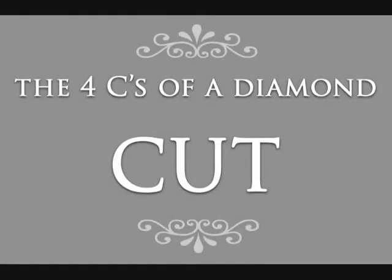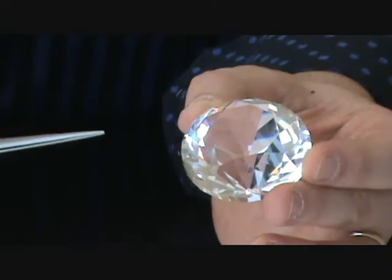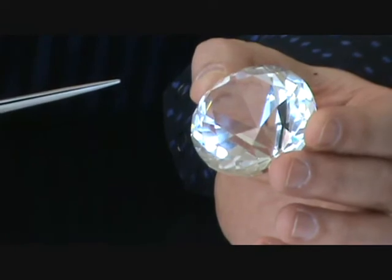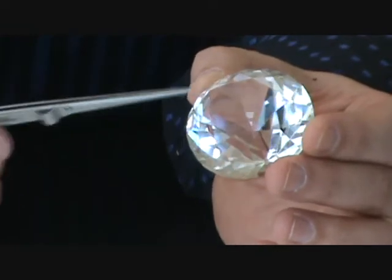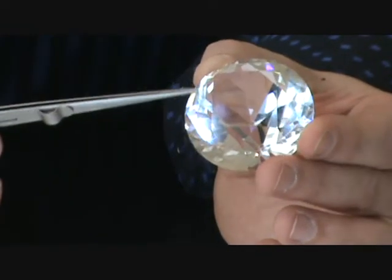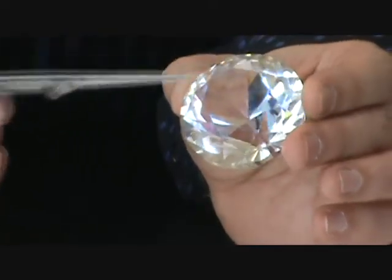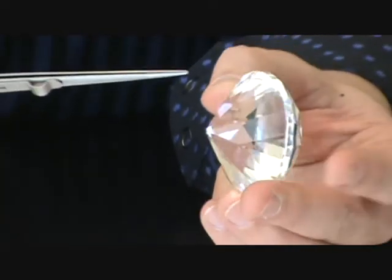One of the first criteria that we look at, and to me is foremost in all the criteria, is the cut of the diamond. When we talk about cut, we're talking about the brilliance, the life of the diamond. The brilliance and the life of the diamond come from the cut of the diamond. Each diamond has 58 facets. The facets on a diamond are cut to reflect light like a mirror.